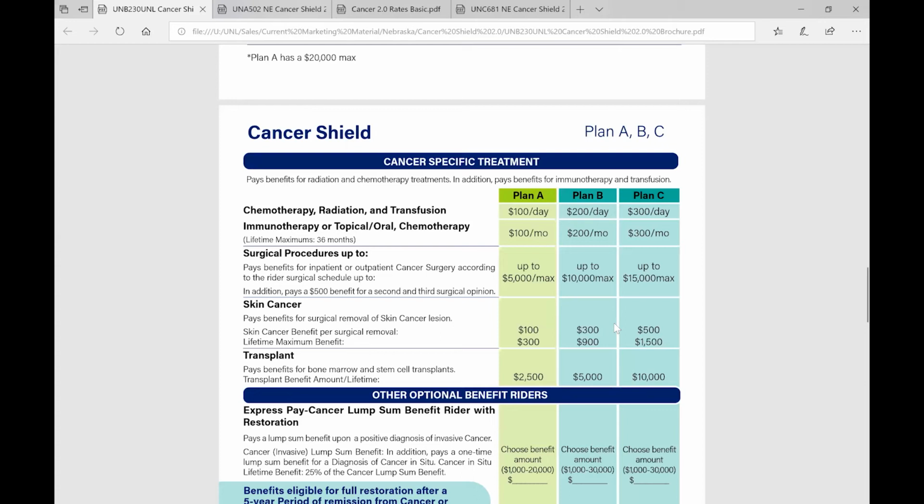For Plan A, you can get anywhere from $1,000 to $20,000 in $1,000 increments. For Plan B and Plan C, up to $30,000, right? So go into the quoting tool on our e-app or on our portal and adjust that lump sum accordingly to fit their budget. Always make sure you at least put something in that lump sum so that they have it in case of an emergency. But reiterate to them that we're going to pay you throughout this process as you fight this thing with this schedule of benefit plan, right?